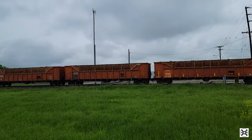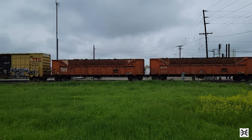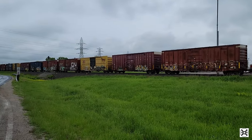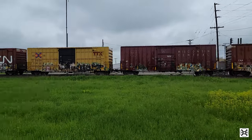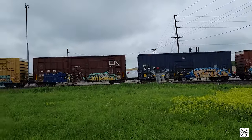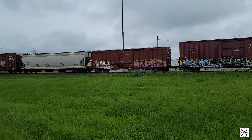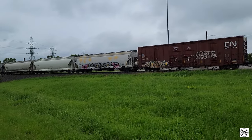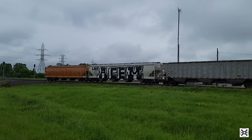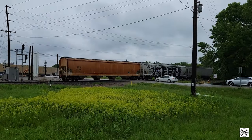You call these the logs in there, I think. Yeah, it's logs inside there. Wisconsin Central boxcar. Another Wisconsin Central. He's on the farther east line. I'm not really sure where exactly that goes.